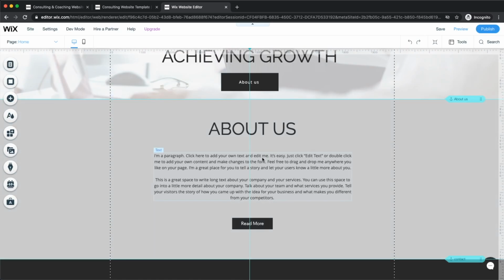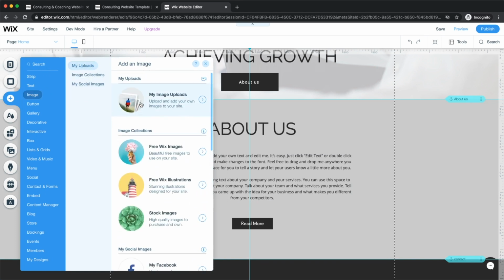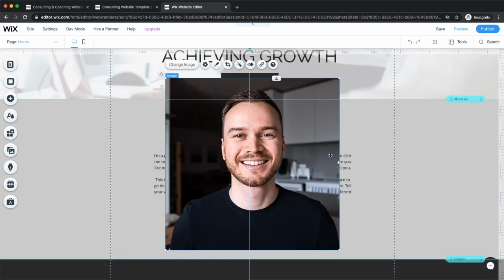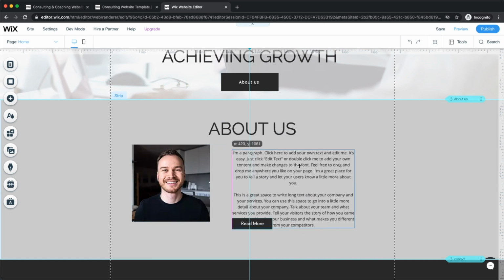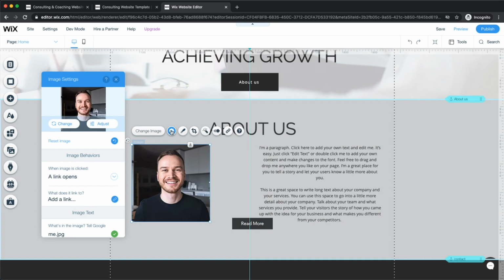So let's say we want to change around this about section a bit. Maybe we want to add an image of ourselves. So we're going to click on add, then go to image, go to my uploads right here. I'm going to add an image of myself, add to page. Then each element, you can just adjust the size right here. And obviously we have to change the size of the text, the brackets of the text as well. And then I'm going to change this. You can also, again, just click on each element, and then you can see all the different options. I would suggest you just go through each of these options and then see for yourself what you can do.